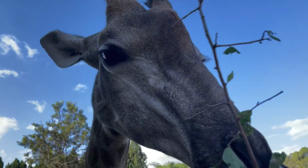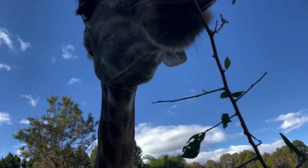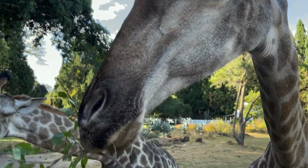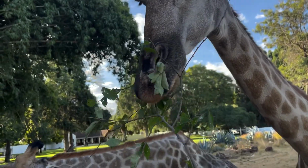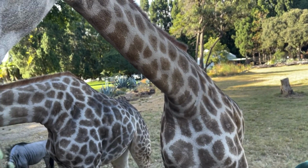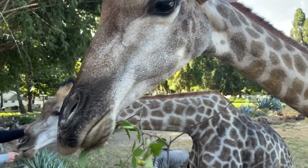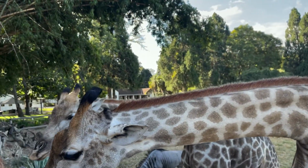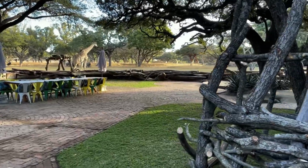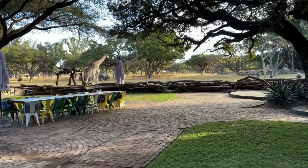So the way to tell the difference between the males and females is if you look at the top of the horns. If they have hair on top of their horns, it's a female. They just eat the leaves, not those little beads. Interesting. Want me to take a picture of you? And then also with their color, the older they get, the darker they get. Oh, you're taking a picture. Well, this is cool.